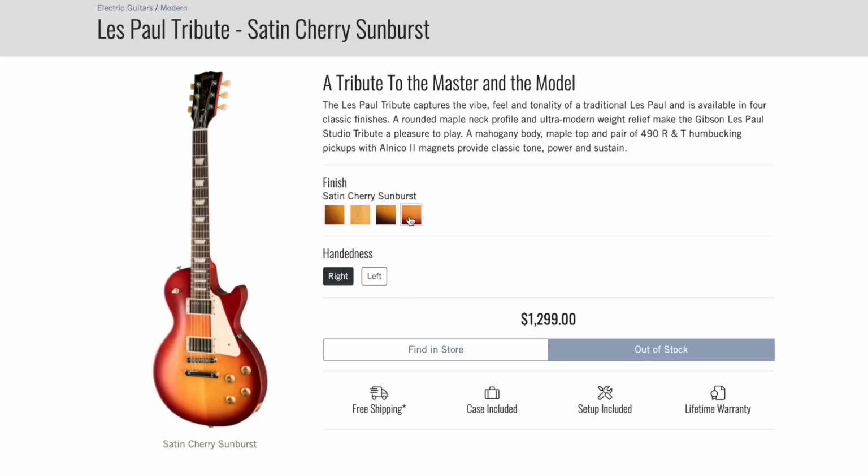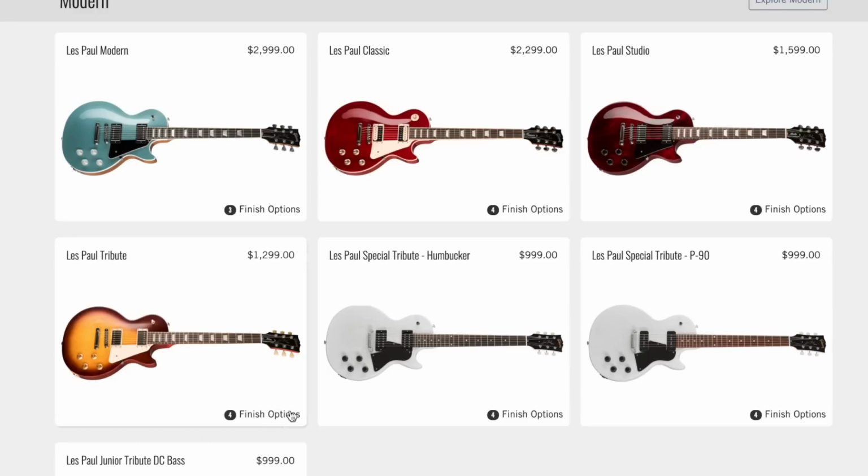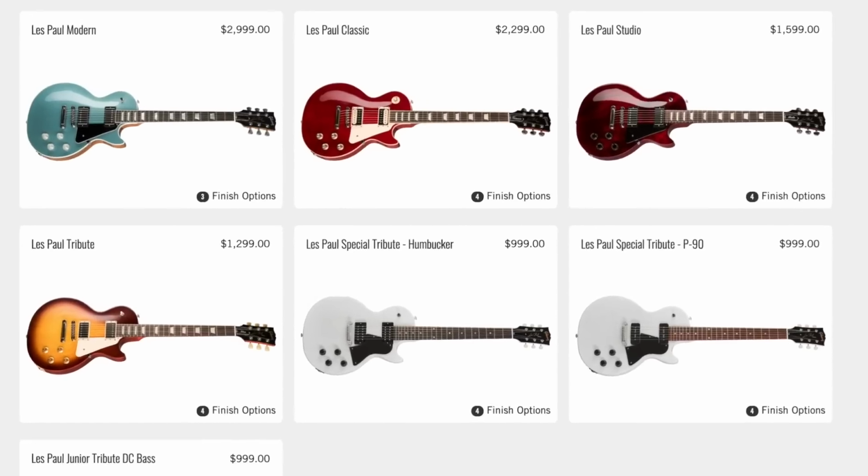So $1,299. That's only up $100 from $1,199. So at the end of the day, probably not a make or break for that model. And again, same thing with the Studio. That one has a maple top too, so that throws my earlier theory out again. But here's where things get interesting.